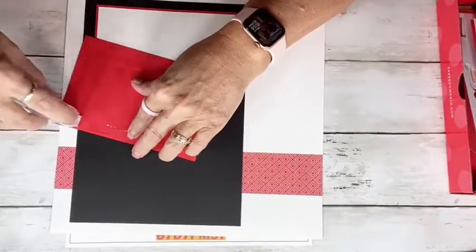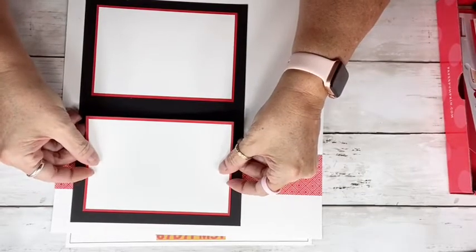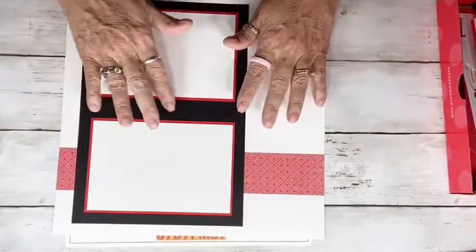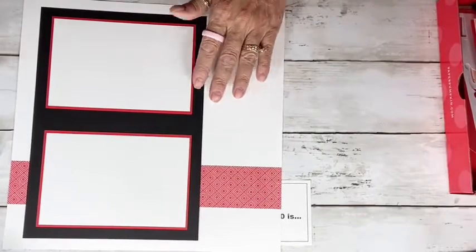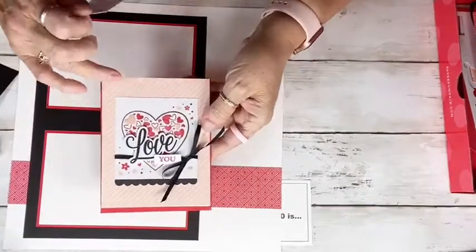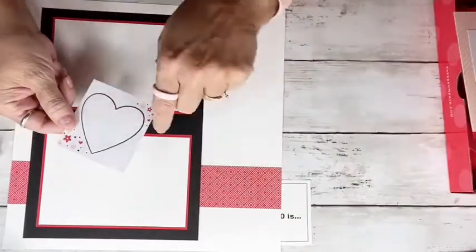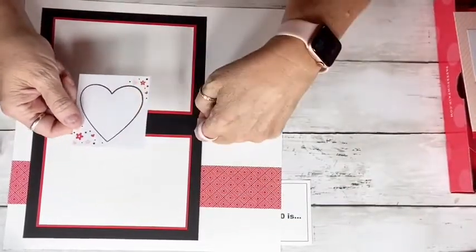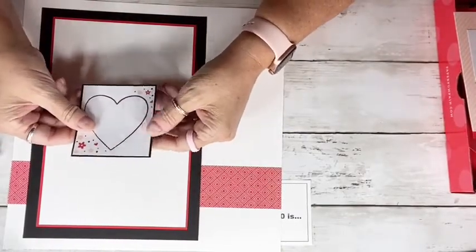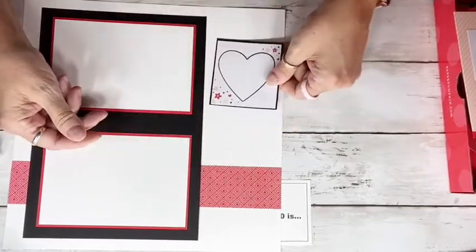Let's see, there we go. And then I'm going to do the same thing here on the bottom, about 1/2 inch from all 3 sides, so that I have a little space in between that we'll put some hearts there later. Alrighty, so this cute little heart piece is the piece that they gave us to put on these cards. So I trimmed it a little bit. I trimmed it to 3 inches left and right by 3 1/4 top to bottom, because I wanted to mat it on a piece of black. So the black is just 3 1/16 by 3 5/16, so that it'll fit over here.